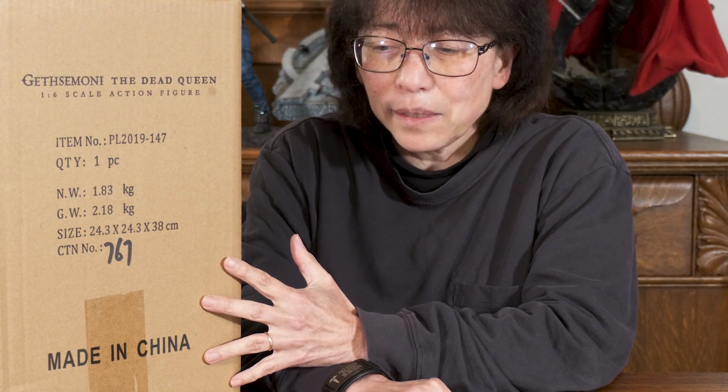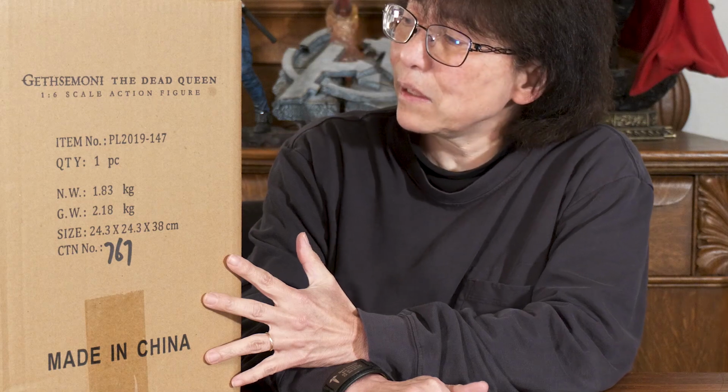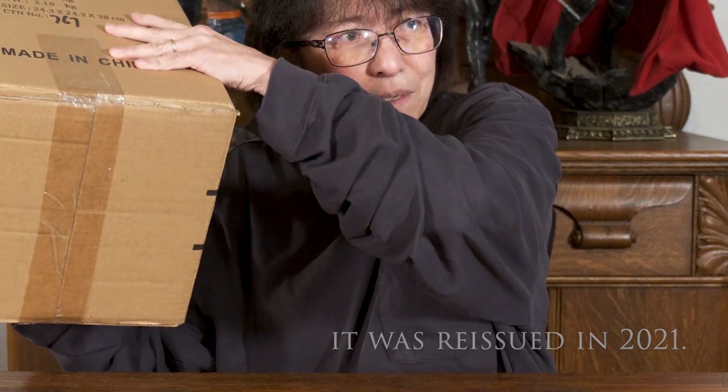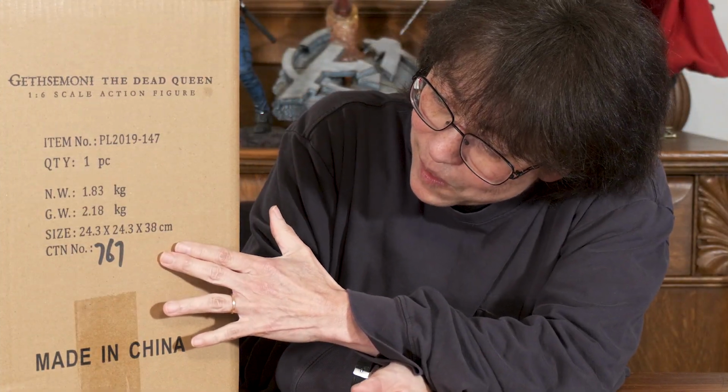I've been looking for this figure for some time and finally found it. Apparently, it came out in 2020 and the person purchased it in 2020, never opened it up. And how do I know? Well, this is the original box and there's the original tape and so forth. So for whatever reason, I guess maybe she was just going to hold on to it and sell it, but she sold it for basically what she bought it for. It's number 767.